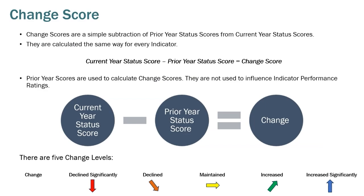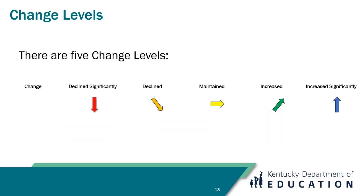Change scores are a simple subtraction of prior year status scores from current year status scores. They are calculated the same way for every indicator. Current year status score minus prior year status score is change score. For example, if your 2024 status score is 75 and your 2023 status score is 70, the change will be 5. Prior year scores are used to calculate the change scores. They are not used to influence indicator performance ratings. On the screen, you will see the 5 change levels from decline significantly to increase significantly.